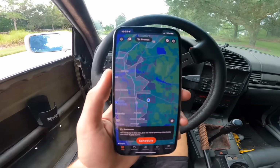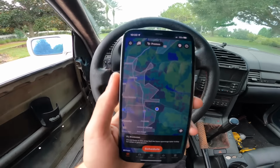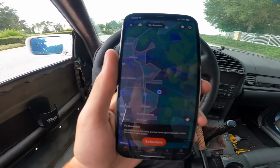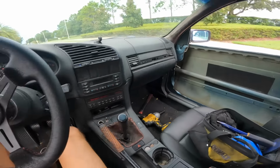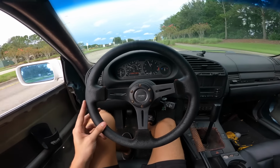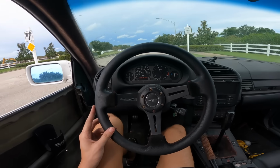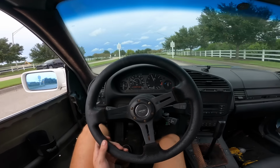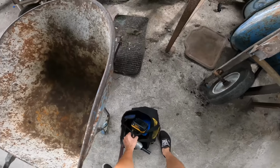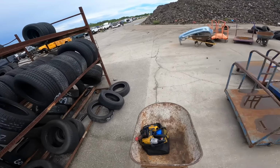All right, so change of plans. It's looking really dead right now. I don't know if that's because I haven't like DoorDashed or Uber Eats in a minute, but yeah, it's super dead. We're gonna hit the junkyard real quick. I need some spare parts for this thing. The yard just got a new 328 in there, so I'm gonna grab some parts off that, and then we're gonna start doing some deliveries. All right, let's go get some parts.